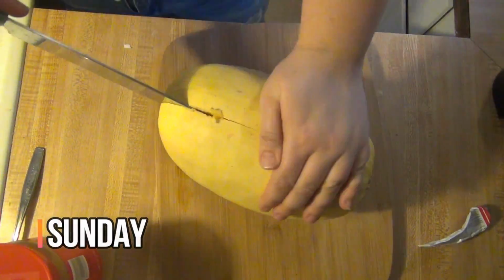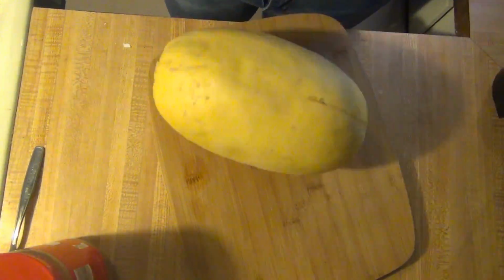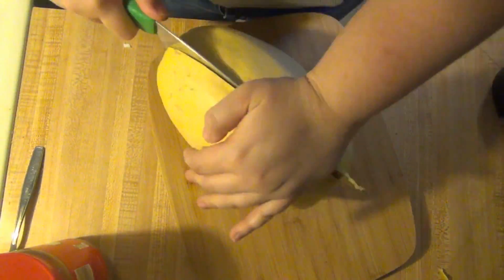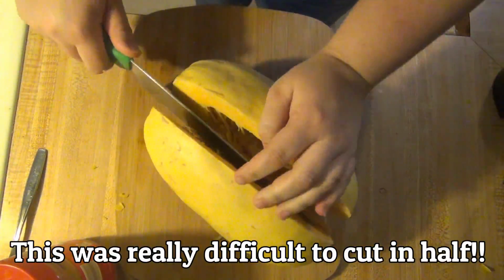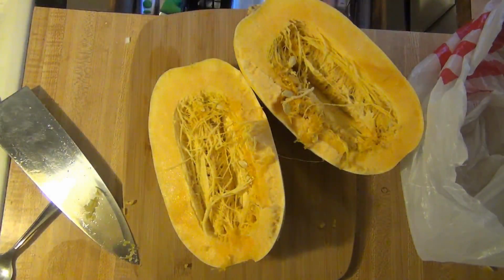For Sunday, I made spaghetti. In my haul where I showed my spaghetti squash, someone asked to show how I make it. This was my first time, but it was really, really good. I started by cutting it in half, and then I removed the seeds, covered it in olive oil, salt, and pepper, and cooked it on 400 degrees for an hour face down.